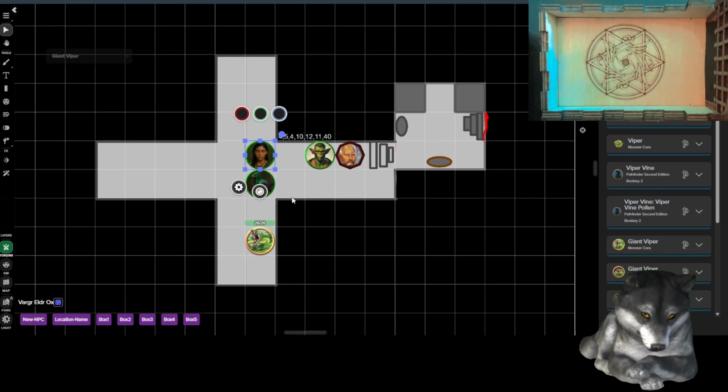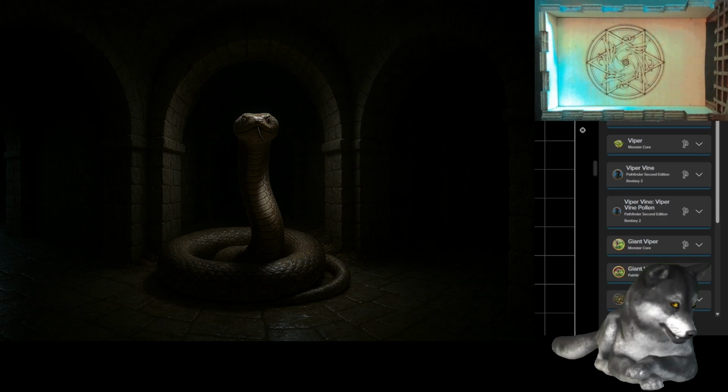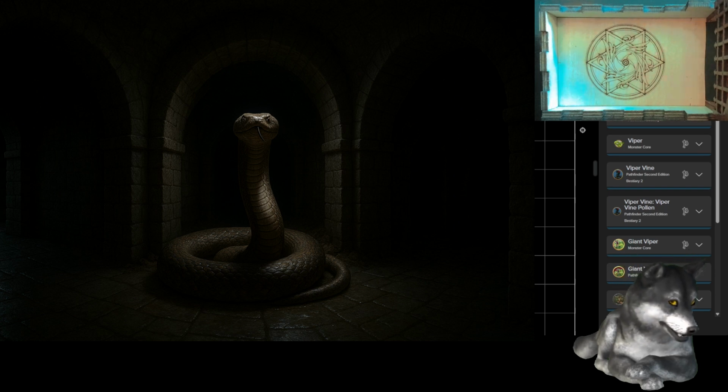And Sky notices Kiba's demeanor instantly change as Kiba looks over and sees the snake. The snake uncoils itself and starts to slither up to Kiba. Kiba hops back. And by this time, Sky is able to see it.